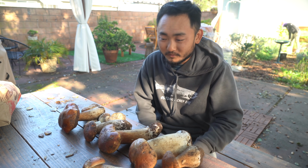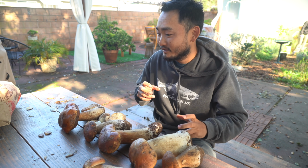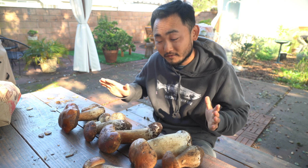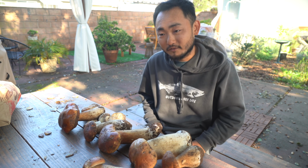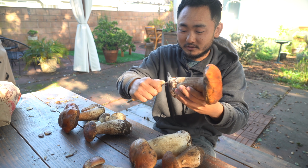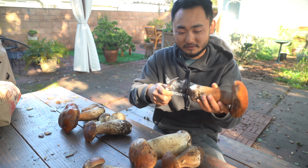And I should have cleaned these while I was out there, but it was fast. We found all of these within an hour and a half, maybe less than that. So it was good picking. And yeah, now I'm gonna clean them off. I have my mushroom knife and basically gonna shave all this dirt off. This dirt is just stuck. You're not gonna be able to get that off, so you're just gonna shave it off.